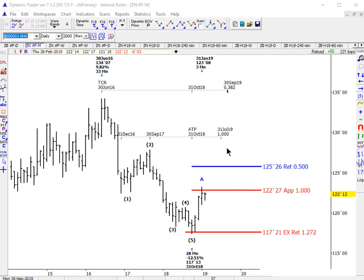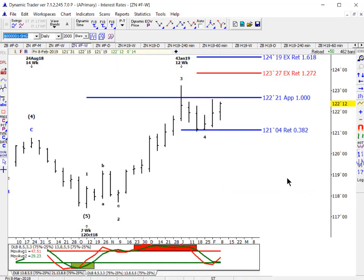It should exceed July of this year, so not completing it prior to August. So we got a ways to go. Let's take a look at the weekly notes. And, of course, the bonds are in exactly the same position. So here we're coming up from the October low and into the early January high.